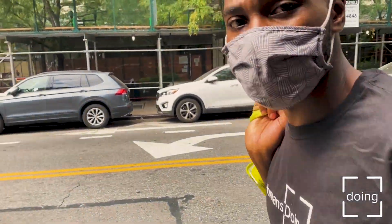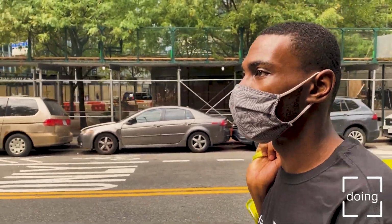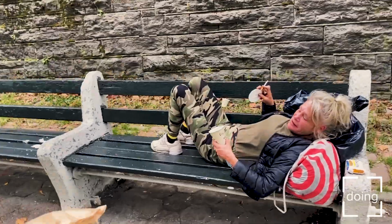So we're headed to Fort Greene Park. Hopefully we're able to reach the people who are in need. We'll see.